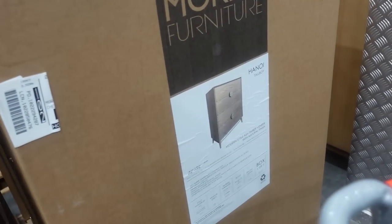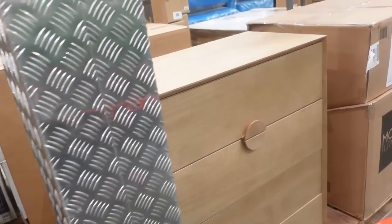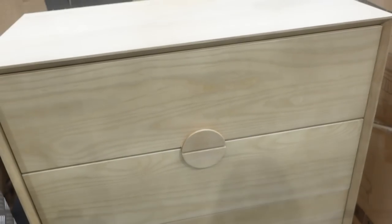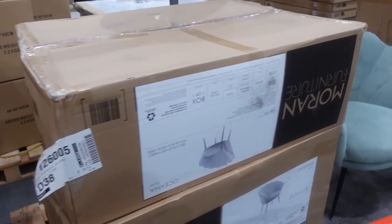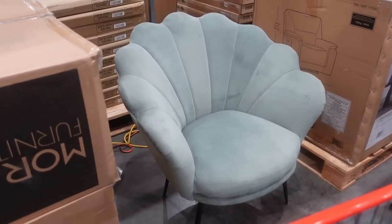Some more Morgan furniture. This is a set of three. It's a tall boy. Here it is over here, $649.97. I love the way they've got these drawers so that they make these circles. We're loving it. And then here's my favorite chair from last week, $599.97. Beautiful chair. I don't like the color, but I love the chair.